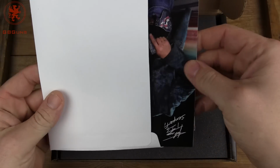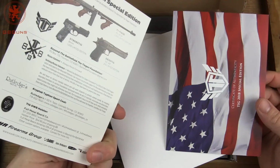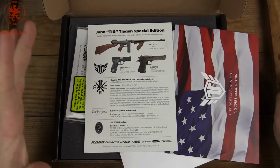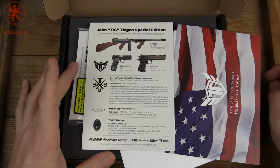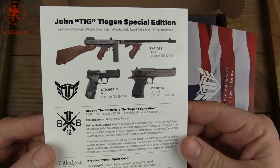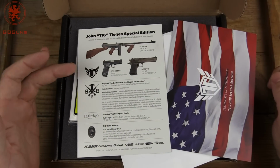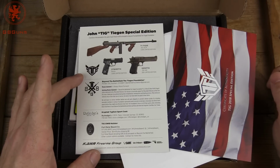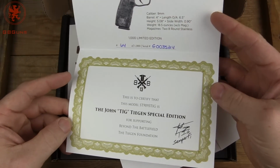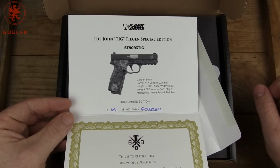Want to show you right off the bat what makes this one different. So we have this card here. Magnum Research, Kahr, Auto Ordnance, all in the Kahr Firearms group, teamed up with John Teagan and did a special edition of each of their guns in different colors. Only 250 of the Desert Eagles, 1,000 of the Tommies, and 1,000 of the Kahrs, with the Beyond the Battlefield Teagan Foundation. And the intent with this is to raise money and awareness for supporting veterans returning home from the battlefield and making their transition into civilian life.